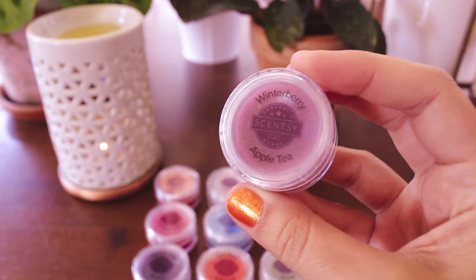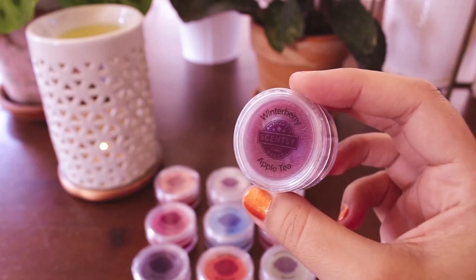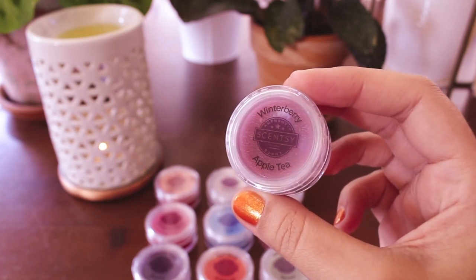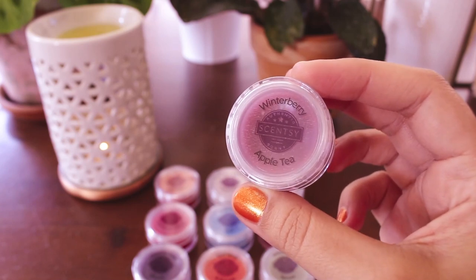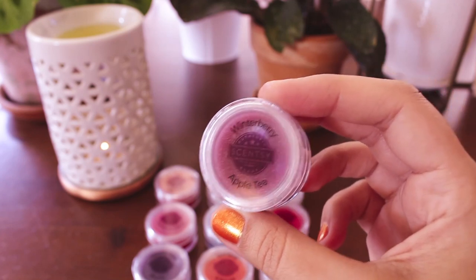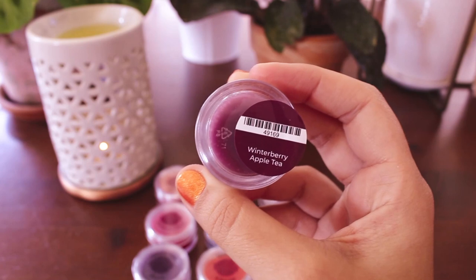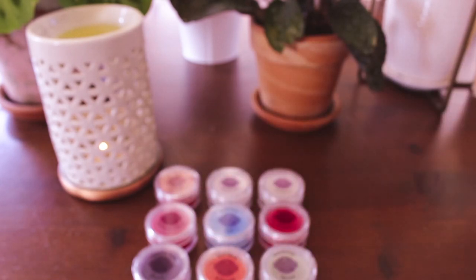It is Winterberry Apple Tea. This is a bestseller, and for good reason. I remember when this one came out, and I was like, this is so good. This is something special. And the notes are winter tea, cranberry, apple, and honey. So you do get the honey in here. Oh, my sticker is half off the bottom. Sorry, I'm just trying to fix this sticker quick. So if you don't like honey at all, I would not try this one.